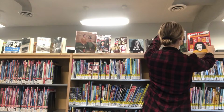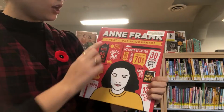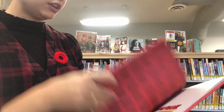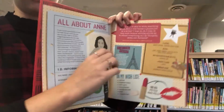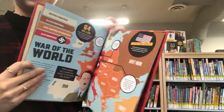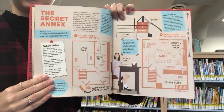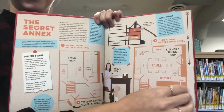Similarly, we have Anne Frank, Great Lives in Graphics. This one is going to talk all about Anne. It has some really bright and colorful illustrations and photos. Gives you some maps. Shows you what the attic looked like that she was living in.